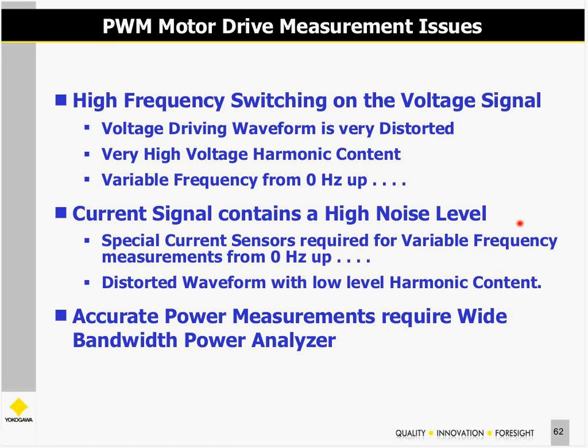On the current side, again, we have a lot of noise on the signal. And again, we still have to measure that current from 0 hertz with your drive on up to its operating speed. So we have distorted waveforms and a little bit lower level harmonic content, but there still is harmonic content we have to look at on the current side. So this is going to take a very accurate power analyzer, with wide bandwidth power measurement capability, to make these power measurements.